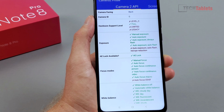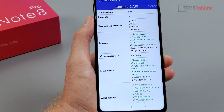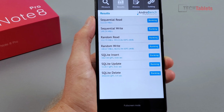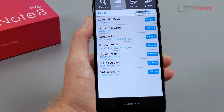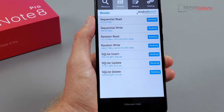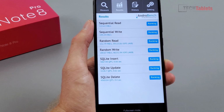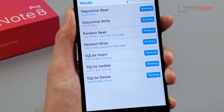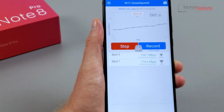So Camera2 API support is full. Level 3 would be the best, but full is still okay right there. And this is the internal storage. So I believe this is UFS 2.1 that they're actually using, but it's not running in, what is it, dual channel or something, so the performance isn't quite as fast as you'd expect, but still, it is good. No problems here. You can see with the 512 sequential reads, almost 200 writes, and good random 4K reads and writes there as well that we're getting.